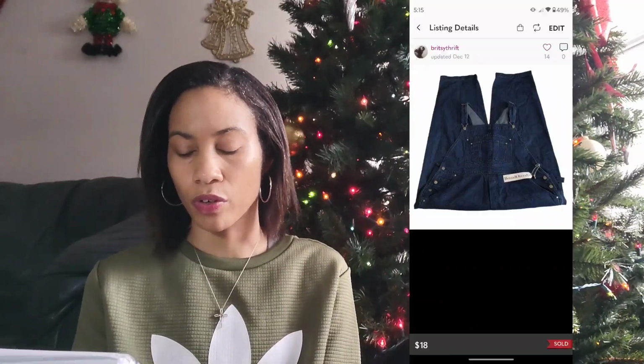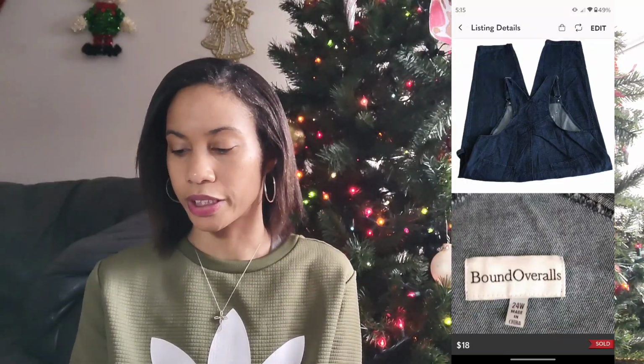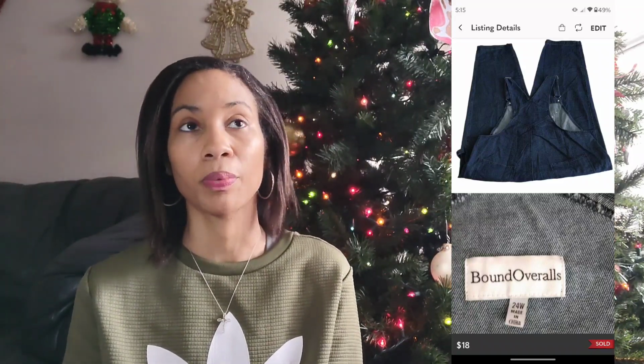This is a pair of bound overalls. They were Nuitags and a size 24W. They were jean overalls. I paid $5.24. They sold for $18 and I got a profit of $9.16. I think I just picked them up because they were Nuitags and they were plus size.